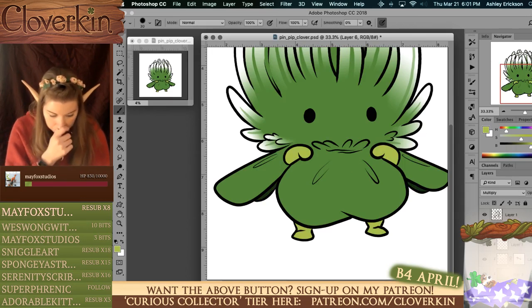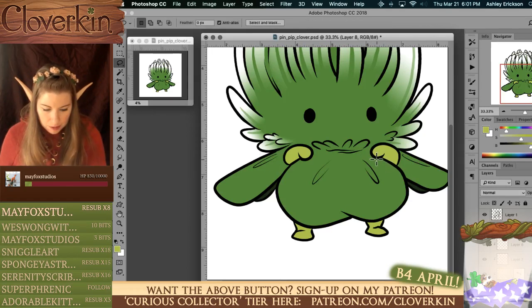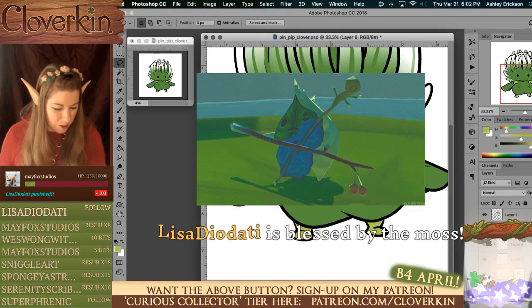Okay, so I want there to be zigzags, because apparently on a lot of clovers there are zigzags. It sounds like sometimes she's trying to say words.